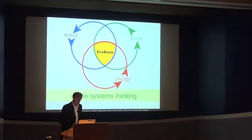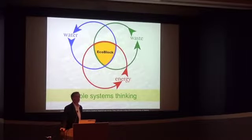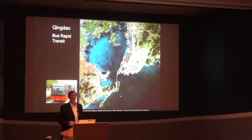So I started this, again, almost 10 years ago. And at Berkeley in the studio, we came up with the idea of doing an eco-block. While there are only 3 circles here, energy, water, and waste, there should be transportation and food involved. But for historical accuracy, I'm just showing you this one, because this was the generation. And we did this in China after doing a studio, first in Qingdao. We got a lot of money from the Moore Foundation to try to build an eco-block neighborhood in China. And we went to Qingdao to try to do this.